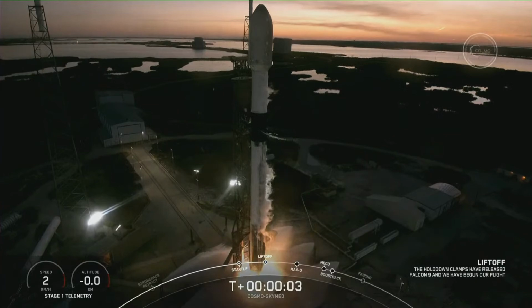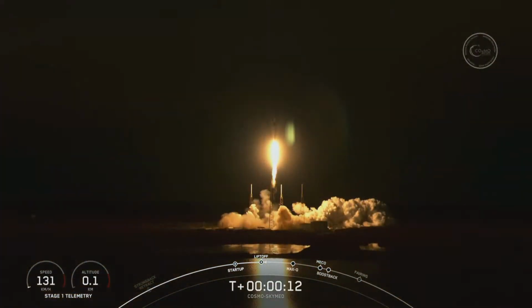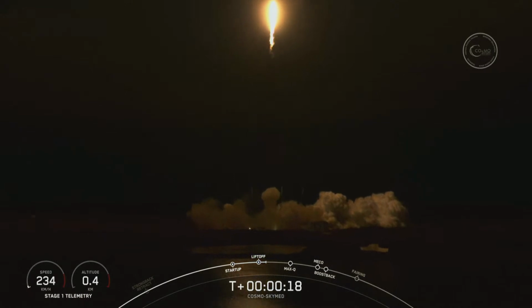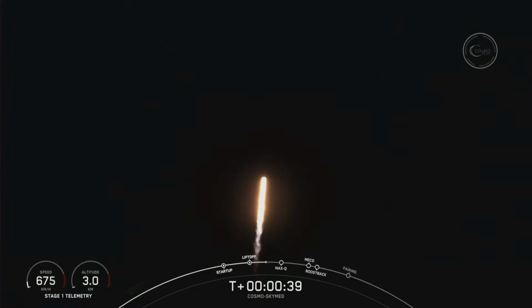Ignition and liftoff. In bocca al lupo. Go Falcon, go Cosmo. Vehicle is pitching downrange. M1D chamber pressures are nominal. Falcon 9 has successfully lifted off from Pad 40 at Cape Canaveral Space Force Station, carrying the Cosmo SkyMed satellite to a polar sun synchronous orbit.